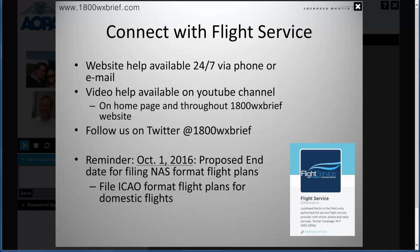So at this point, we don't have any plans to make an app. And there's multiple reasons for this. We would much rather focus on the core functionality. Let us continue to increase the briefings. Let us continue to integrate new technologies. Let us do that, and let the other vendors that are great, the vendors that have these $39 or $69 or $99 a year subscriptions, figure out the best way to get that information to the pilot.